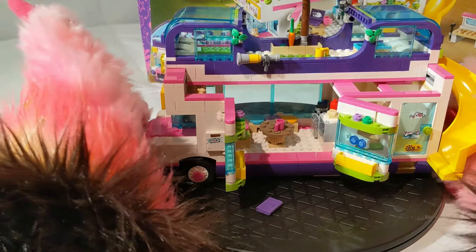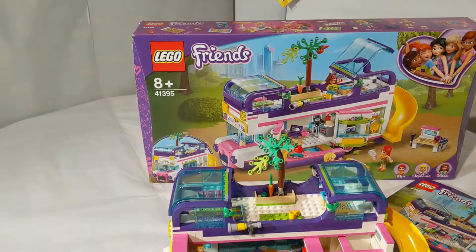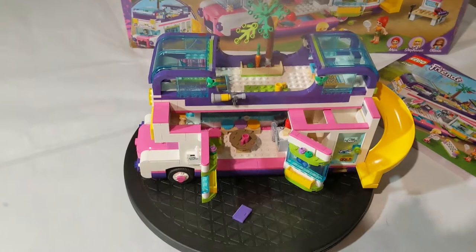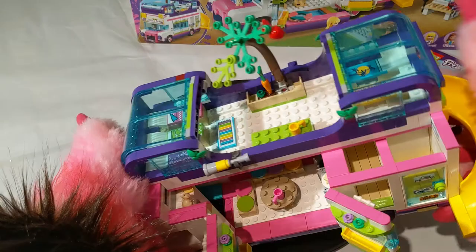So let's check it out from above. Rise on up, rise on up, rise, rising, I'm rising. Check it out from above. So here it is from above as well. Look at that. My little garden, my beds are right there. Look at my beds. And you can see the mouse a heck of a lot better. Like, look at that. So cute.